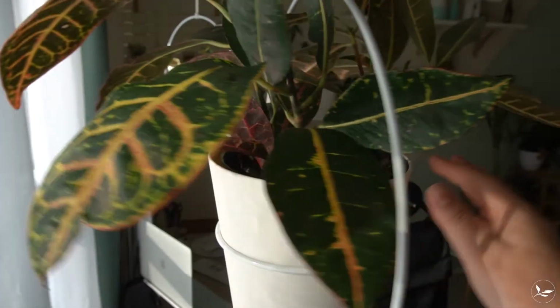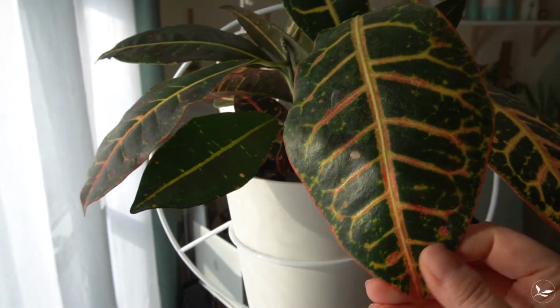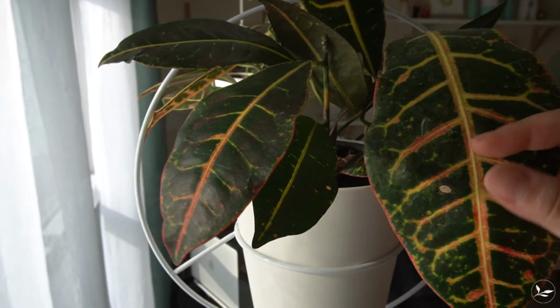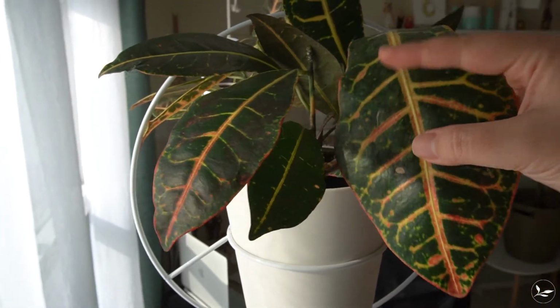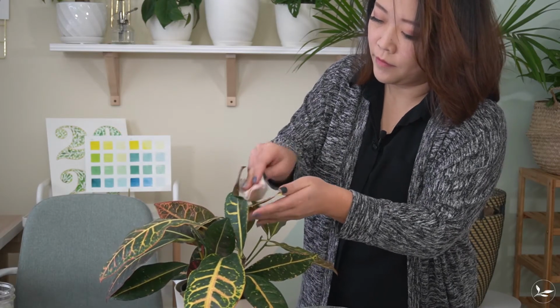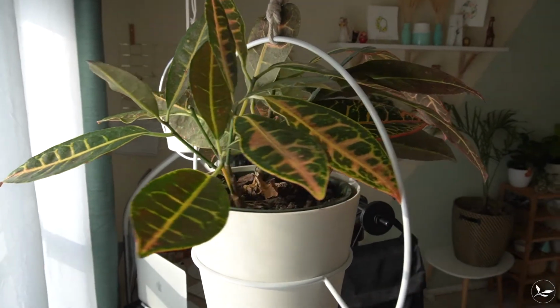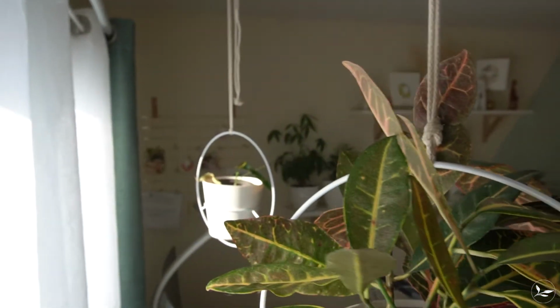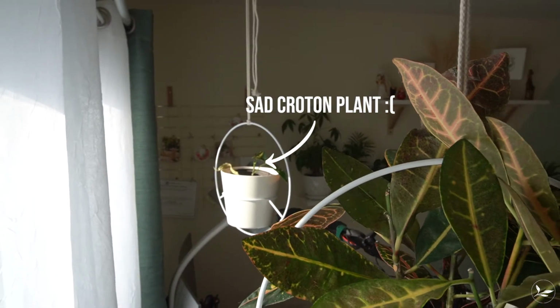And I just love the foliage, the varied colors on here and just the detail on it. The only bad thing about suspending plants like up here is that it gets really dusty. So I find myself wiping this plant quite often. So just something to keep in mind when you're thinking about hanging your plants. I have another croton in the other pot back there, but I don't know, it's not doing so well.